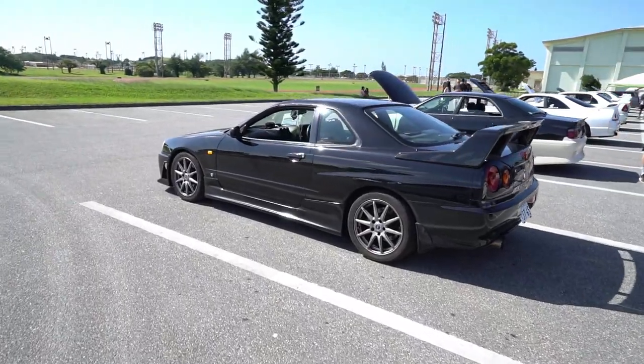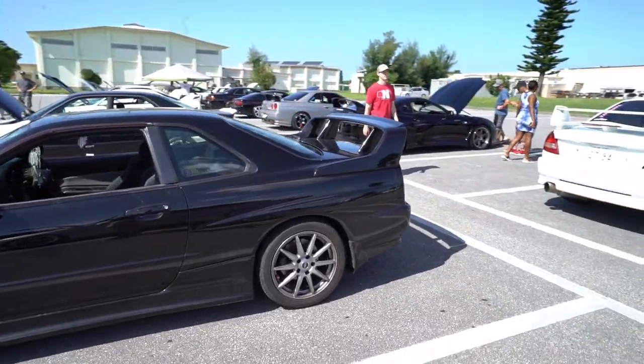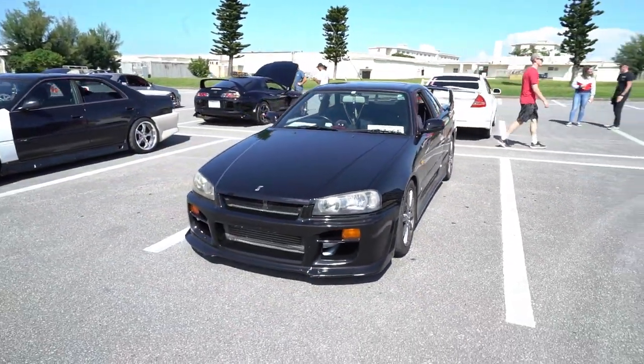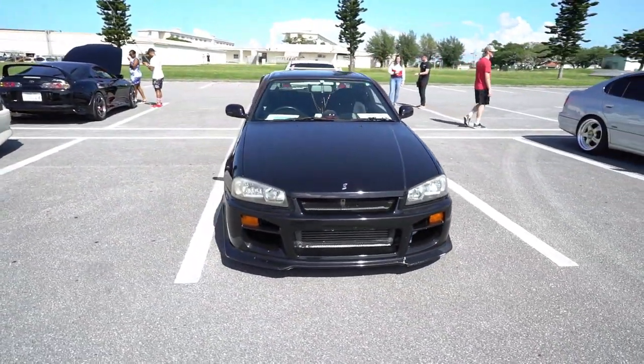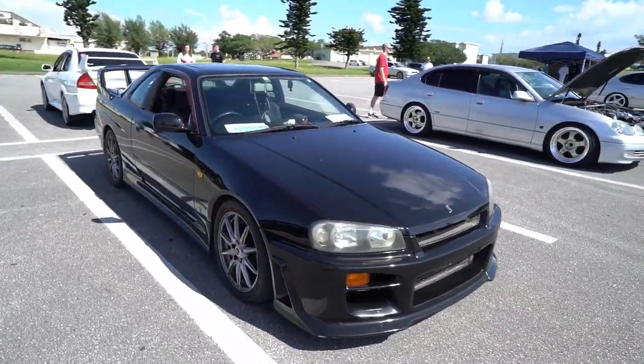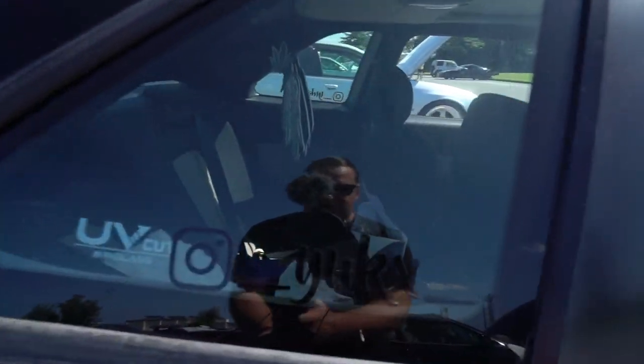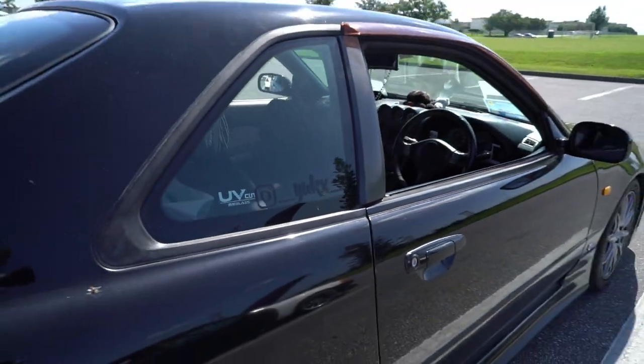We have an R34 Skyline GTT. Really unique wing. This one is chick driven. Nice big front mount. Xenon headlights. Sunroof, I'm jealous. We got an Instagram here if you guys want to keep an eye on the build.